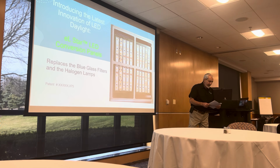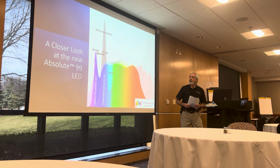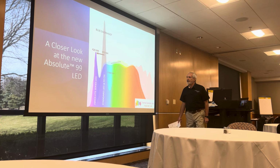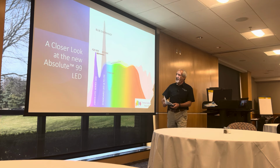But before we put up the data, I wanted to tell you something about the LEDs being used here. They're called Absolute 99 LEDs. LEDs had a tendency of having a cyan gap.